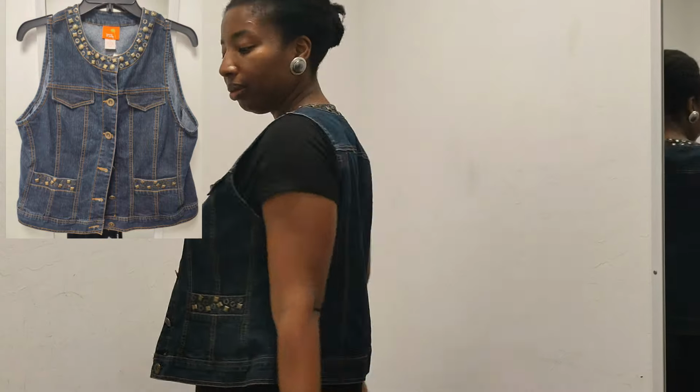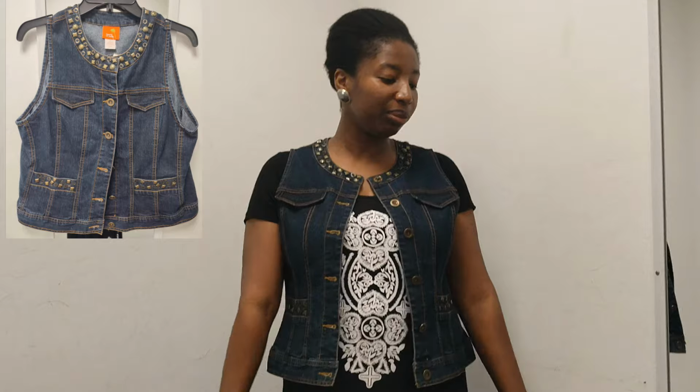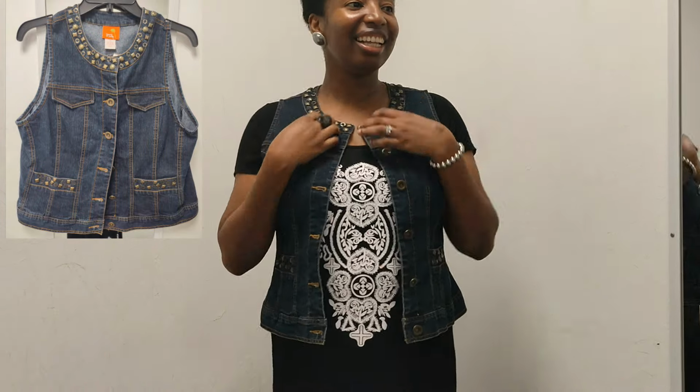Then let's talk about this denim, very cute cropped vest. It's cute. I really like it. Even the shape is very flattering, very gorgeous, but it was kind of a tad too small. And I have a lot of denim vests, I gotta be honest. Like I said, a video is coming soon next month about my vest collection, and also how to style your own.